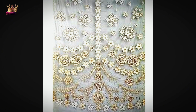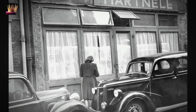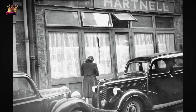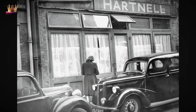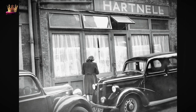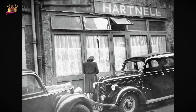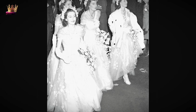Hartnell's staff signed a non-disclosure agreement, and the windows in the studio were painted over with white paint and covered with thick muslin. Naturally, everyone was dying of curiosity. All that one of the reporters saw was a huge box being taken out of the atelier the day before the wedding to be sent to the palace. And what did the bridesmaids look like?